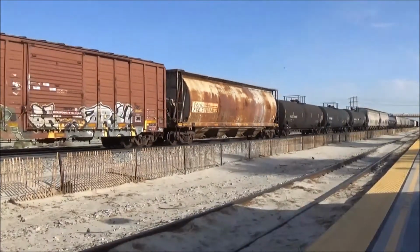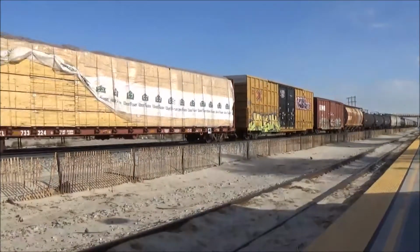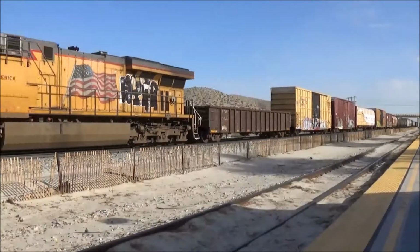Helping to keep everything under control on the descent into the Salton Basin, GE AC-45 CCTE number 7846 brings up the rear of this relatively short manifest.